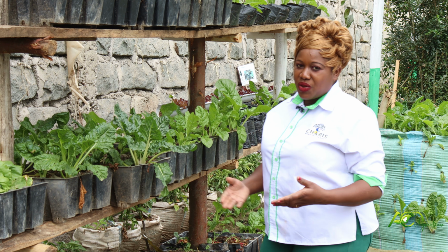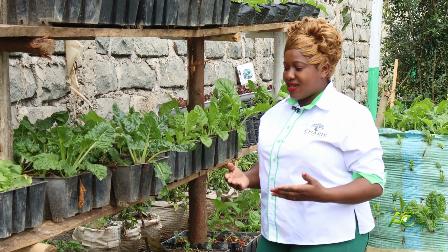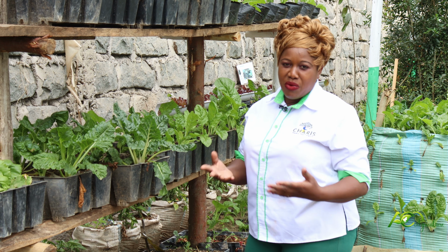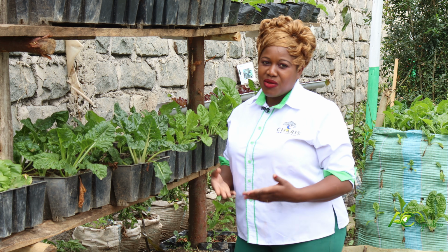Talk to your landlord well. You might even get money to pay your rent at the end of the month. And remember, you have already sustained yourself.